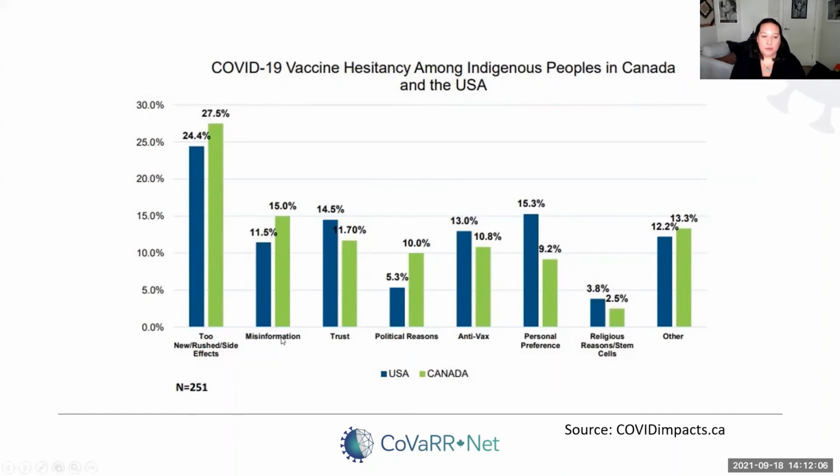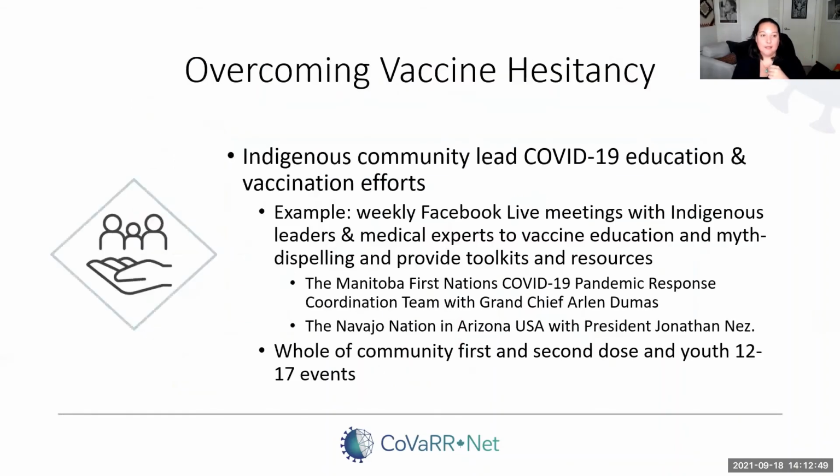But also there's some misinformation, right? Misinformation is a little higher of a concern in Canada than in the United States, as well as trust. And this is trust both in terms of the vaccine itself, but also of the healthcare system as well. There's also political reasons where people are hesitant, personal preference, and religious reasons as well. So you can see there's some variation across why people have reported being hesitant, but overall there's concerns about how quickly the science has developed. But hopefully through the presentations today, you can understand the science developed quickly because it was really ready to be developed quickly based on earlier science.